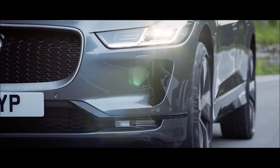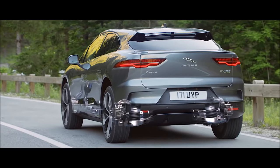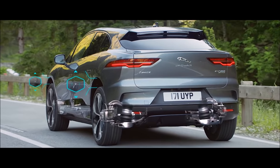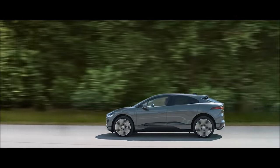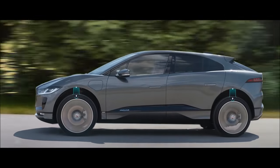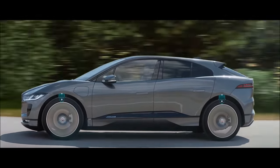Double wishbone suspension at the front, an integral link rear suspension, optimize agility and responsiveness, delivering a drive that is unmistakably Jaguar. At higher speeds, the suspension system lowers itself to reduce drag, creating less demand on the battery, allowing you to travel further on a single charge.